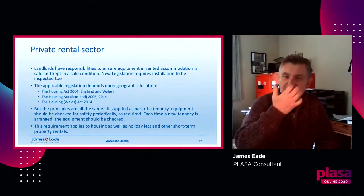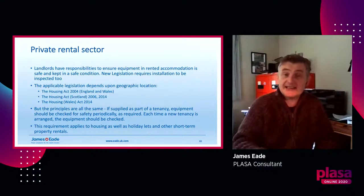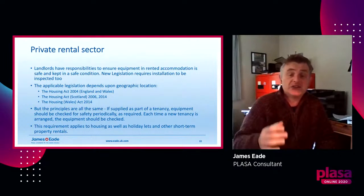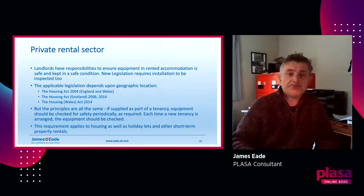Just in case anyone rents any property, the private rented sector's also changed a bit. Landlords have responsibilities to make sure that equipment at the start of a tenancy has been checked and is known to be safe. There's also new legislation that came in the summer of this year for the electrical installation as well. So electrical installations in rented properties should be checked periodically by the landlord. That came into force in June, I think it was, this year. So if you rent properties, or if you rent from a landlord, then it's important to make sure that they actually comply with this. And again, the guidance is in the Code of Practice.